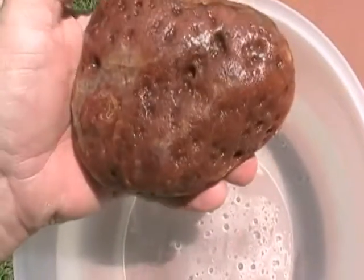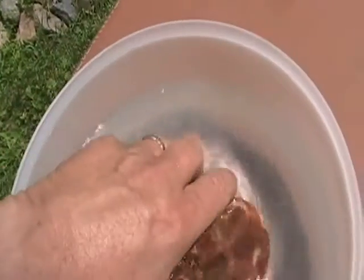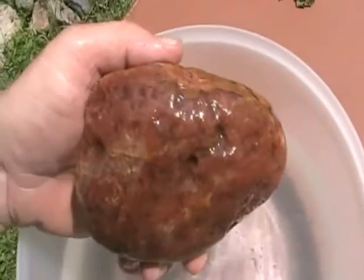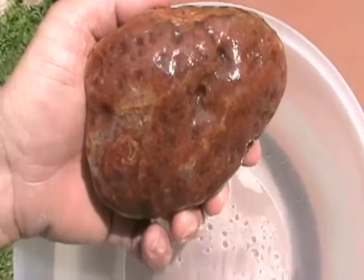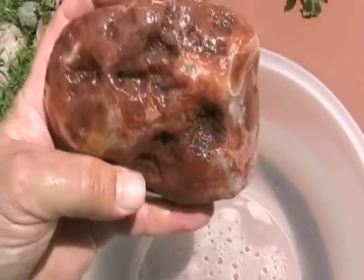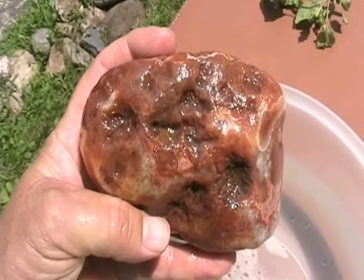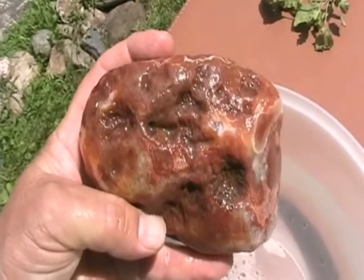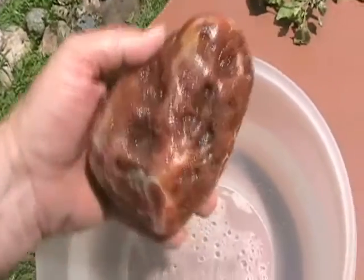I never get sick of looking at them. When God made that rock, He knew someday I'd pick it up. You know, I just happened to see it laying there. Put it in the pocket. Almost didn't fit in the pocket. Yeah, baby.